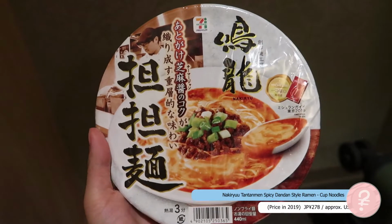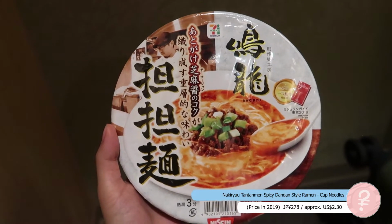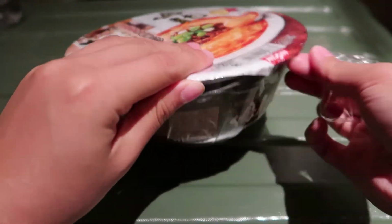For Nakiryu's instant noodles, they did their signature tantanmen. Nakiryu, I think, is the one that's the most famous for the instant ramen version, because I think they were the first ones to come out with the cup ramen. This is the one that you can find pretty much in any 7-Eleven convenience store.